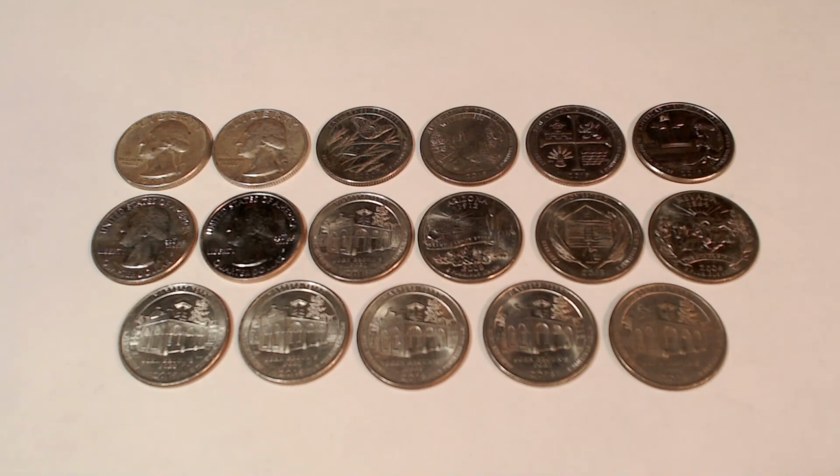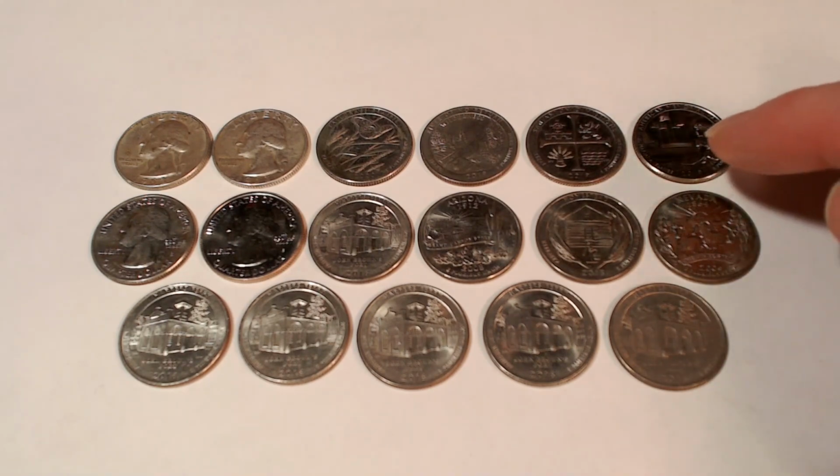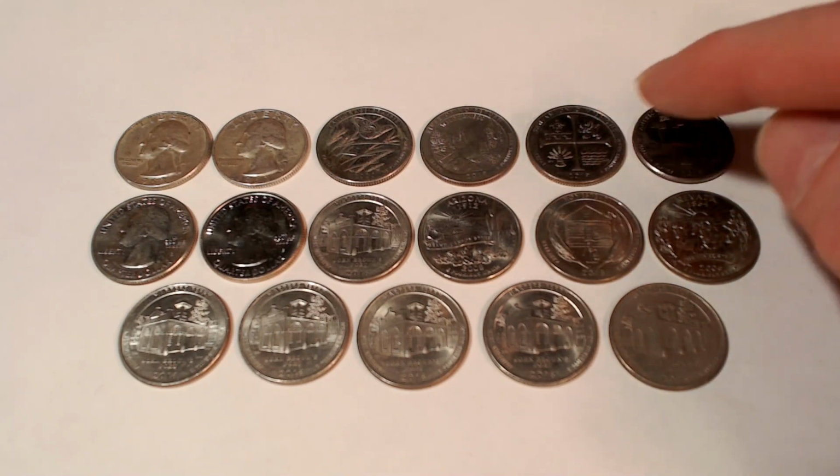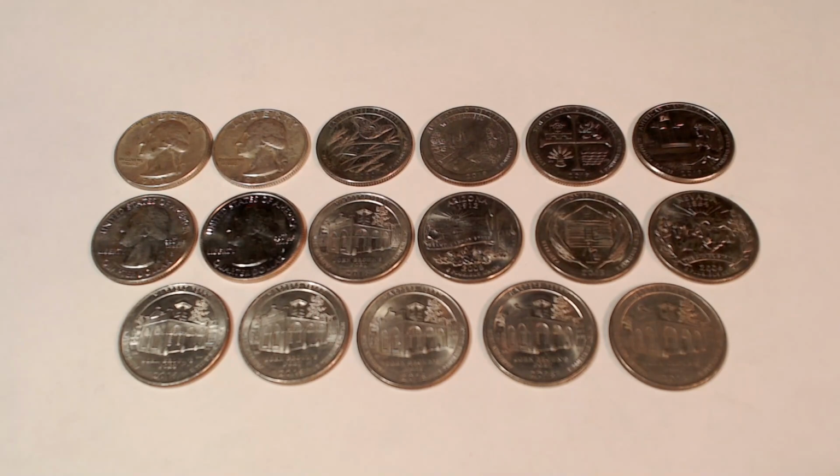And of course, the find of the hunt was undoubtedly the American Memorial Park West Point quarter, with the San Antonio Missions West Point quarter being a close second. Both of these will sell for quite a bit more than silver quarters do on the market.